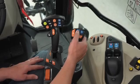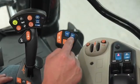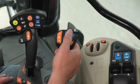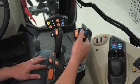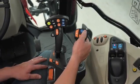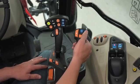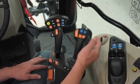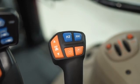Here are H3 and H4 buttons. These H3 and H4 buttons are programmable in the C1000, and we can program them to do a variety of different things like engage auto guide, or use it as a third function on our loader to close and open a grapple, or drop our 3-point hitch, or raise our 3-point hitch. I could go on and on about the functionality of these two buttons, but it makes your life easier and very convenient to be able to program these buttons to whatever you want to use them for.